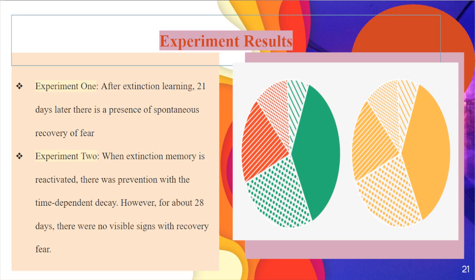Once they were able to record all the data, the results came out, and from experiment 1, they were able to notice that after extinction learning, there was a presence of spontaneous recovery of fear, and this was seen 21 days later. As for experiment 2, when the extinction memory was reactivated, the time-dependent decay was prevented, and for about 28 days, there were no visible signs of recovery of fear.